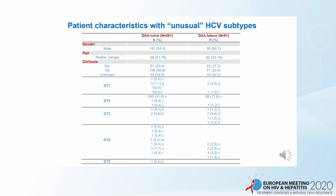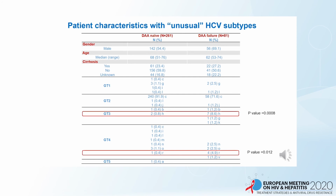Among the 342 patients infected with unusual subtypes, 261 were DAA naive and 81 were DAA failures. More specifically, patients with GT1 unusual subtypes were especially present in the DAA naive population, while GT3 and GT4 unusual subtypes were mainly represented in DAA failures, with a high prevalence of subtypes GT3H and GT4R.